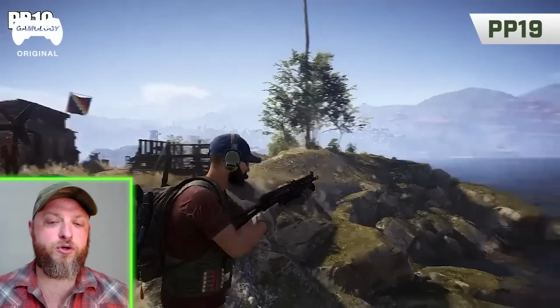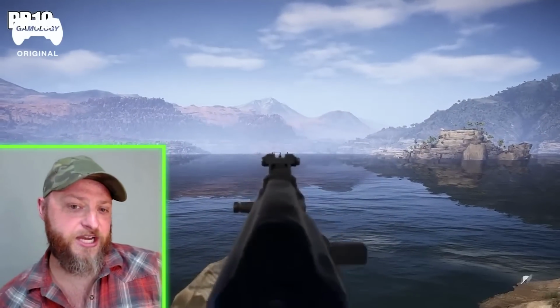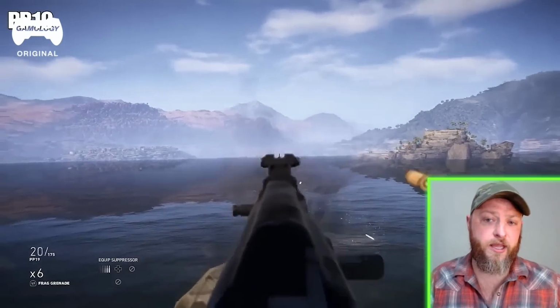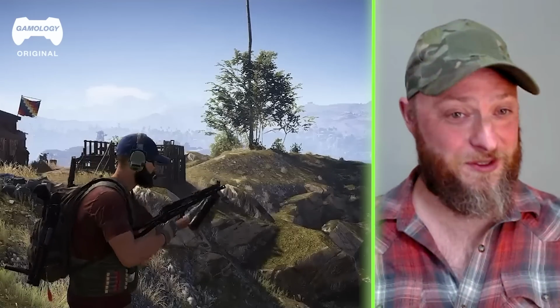Next, PP19. Yep, so the cool thing about the PP19, the head of the design team for this is actually Mikhail Kalashnikov's son, Victor. They wanted basically their version of an MP5 for their police units and their special anti-terrorist police and military units. They basically scaled down the AK, and at first it ran 9x18 Makarov.